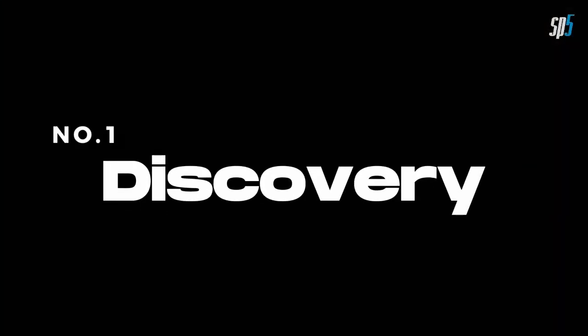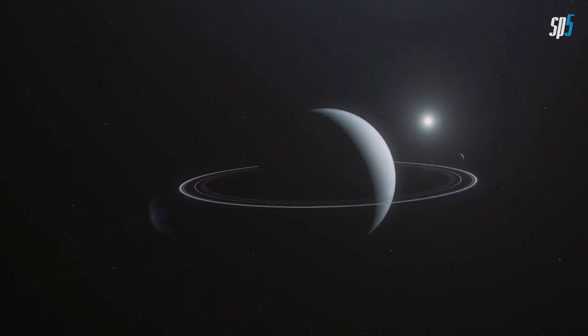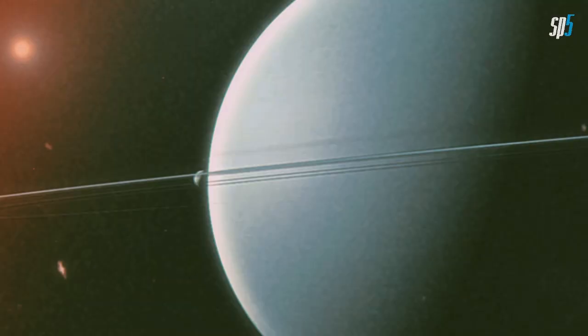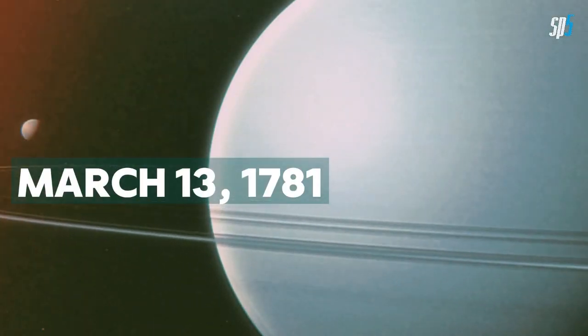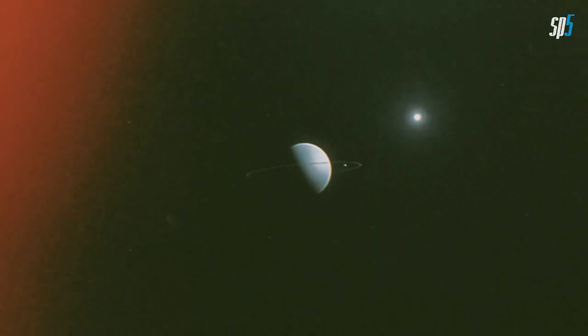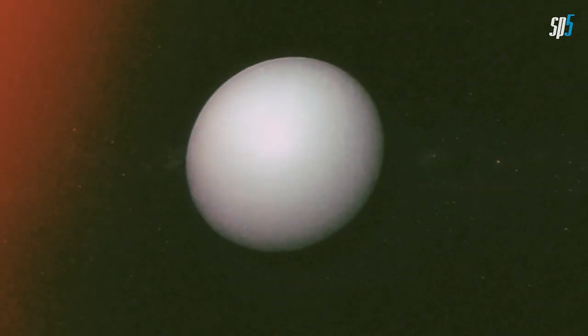Number 1. Discovery. Uranus was the first planet discovered with a telescope. German-born British astronomer Sir William Herschel observed it on March 13, 1781. Initially, he thought he had discovered a comet, but further observations confirmed it as a new planet.